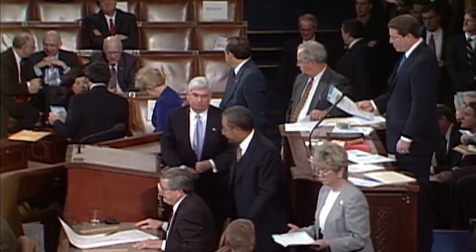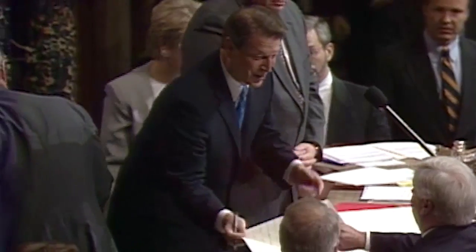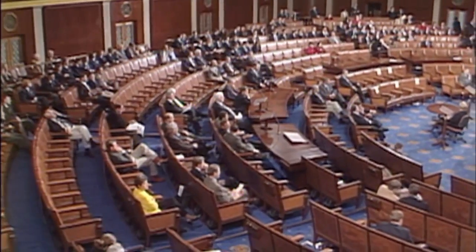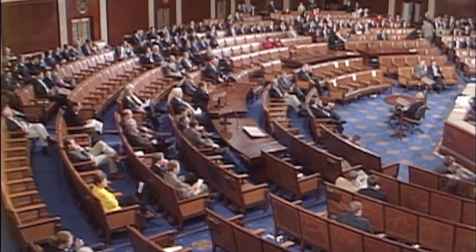After the 2000 election, Vice President Al Gore, in his capacity as President of the Senate, had to make the announcement to a joint session of Congress that he had lost the Electoral College. George W. Bush of the state of Texas has received for President of the United States 271 votes. Al Gore of the state of Tennessee has received 266 votes.